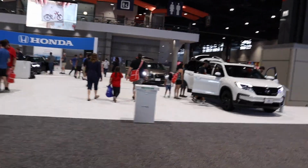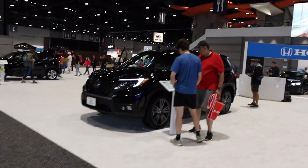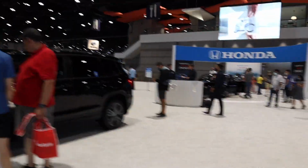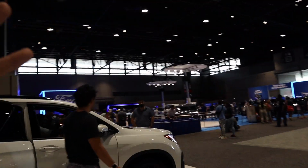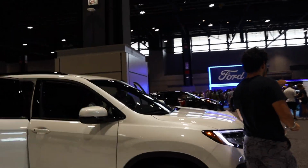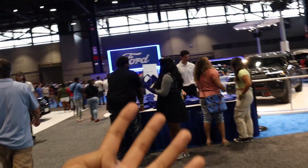I would step into Honda, but it doesn't look like they have anything interesting. No Type R, no Si, literally nothing except the new Civic. Let's go check out all the Fords because they have so many new things. They have the Mach 1, the Mach-E, the Bronco, the Lightning, literally everything.